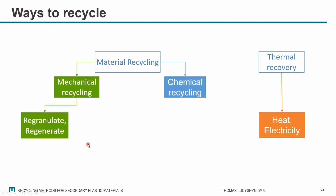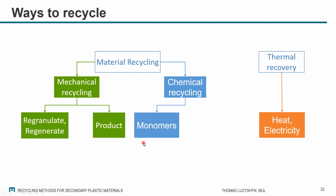In mechanical recycling, we can either produce regranulate or regenerate. Regranulate would be where you just do nothing with the material. You take the recycling material and produce pellets and don't do anything about it. And regenerate would be that you are modifying it and then upcycling it to enhance the property profile. And on the other hand, you could maybe even go directly to a product, so really use the material and directly produce a product out of it. In chemical recycling, there are typically two paths, going towards monomers and going towards production of gas and oil.